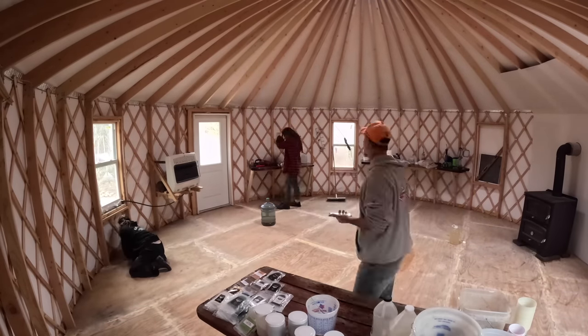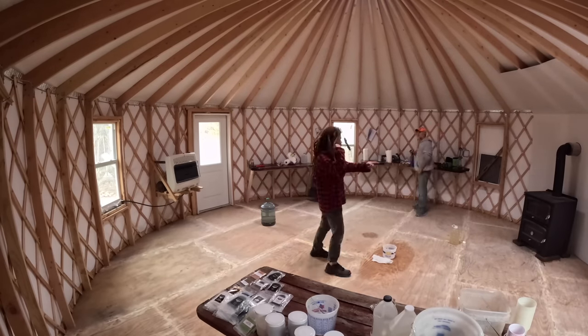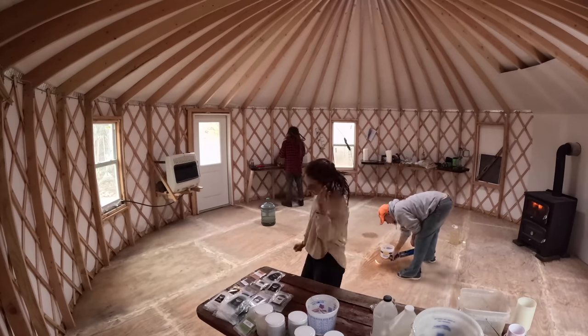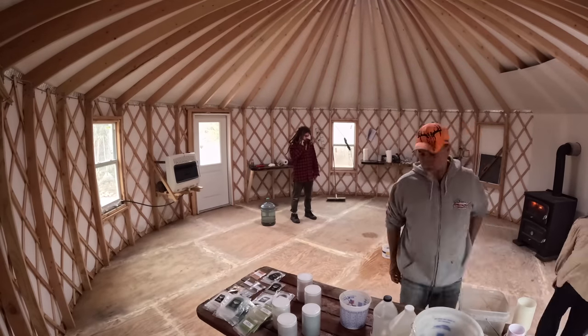Now, one of the challenges of pouring an entire floor like this is once you start it, there really is no easy way to stop it because this is a circular room with no thresholds. So it doesn't give us the natural ability to start and stop at any one location. So this entire room needs to be done before we leave.